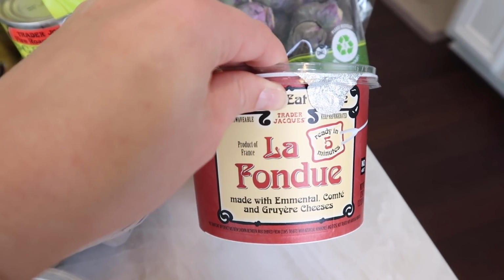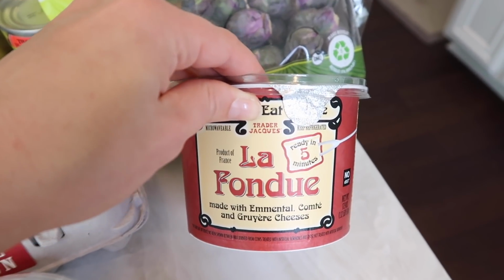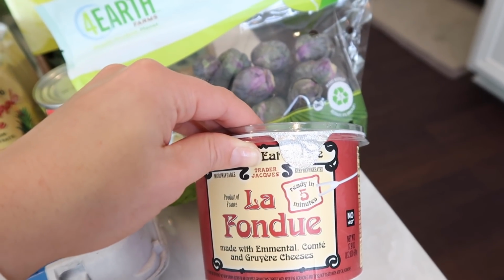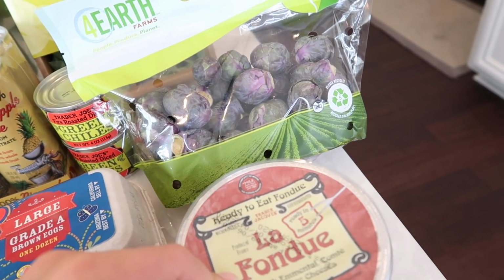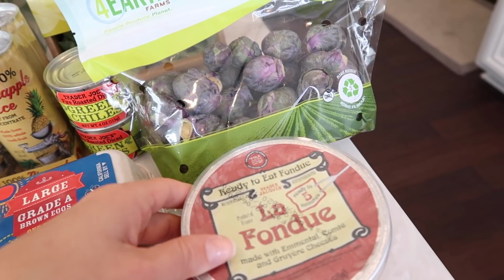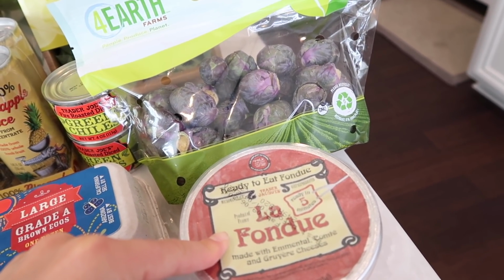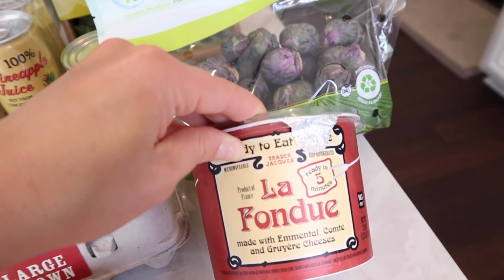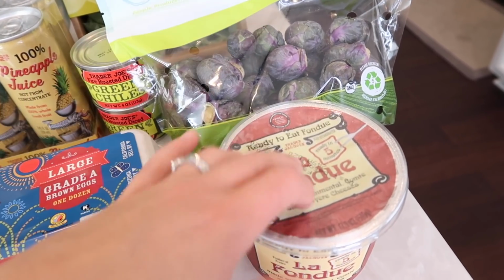So for the appetizers on Christmas morning, I was thinking this La Fondue little ready to go pot of cheese would go perfect for just sitting out on the table, and it has the Emmental, Comte, and Gruyere cheeses in here. So it says ready in 5 minutes. I think you just pop this in the microwave. Yeah, it says microwavable. It is refrigerated. So if you guys are interested in checking this out, get it now because it's not here for too long. I think it does stay until New Year's though. So if you don't want it quite yet for Christmas, you can get it for New Year's.